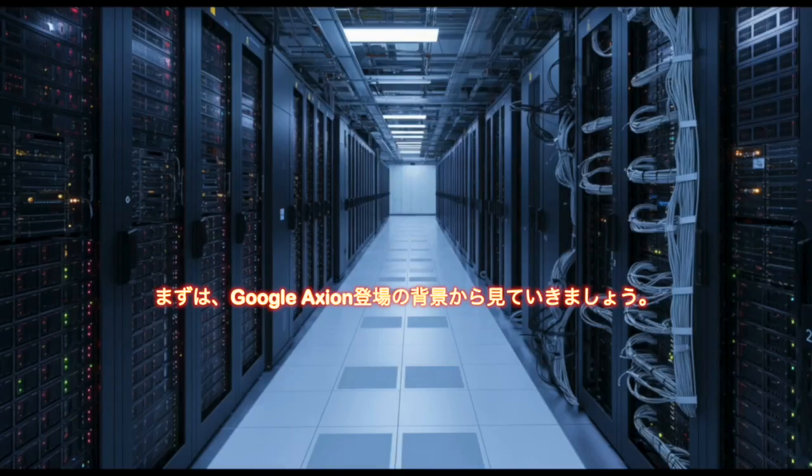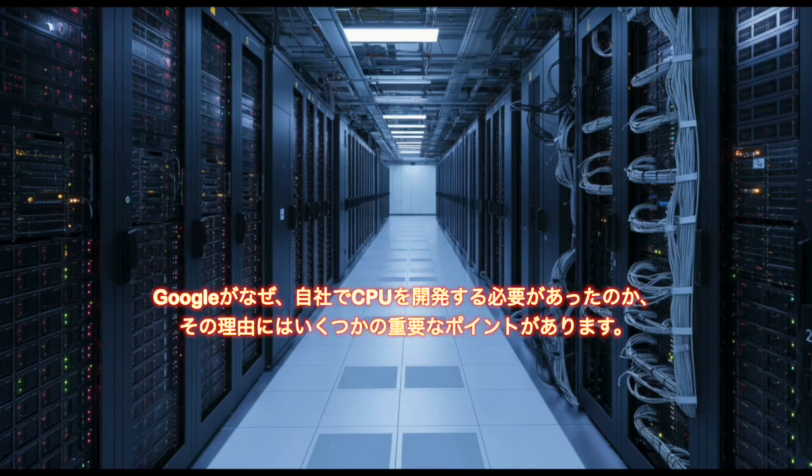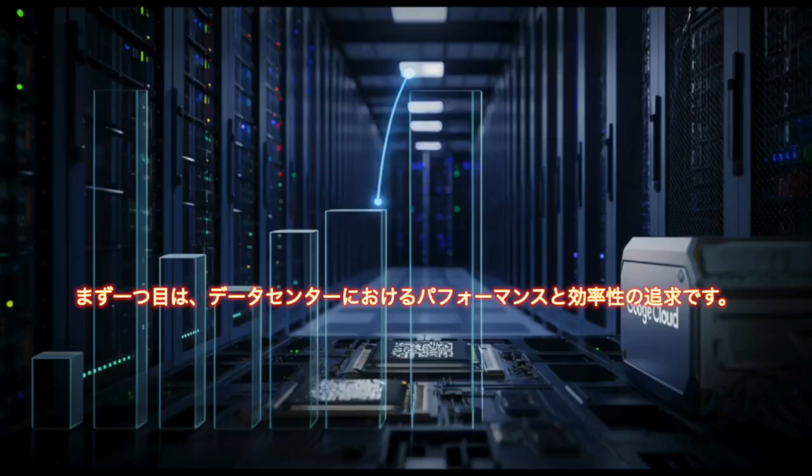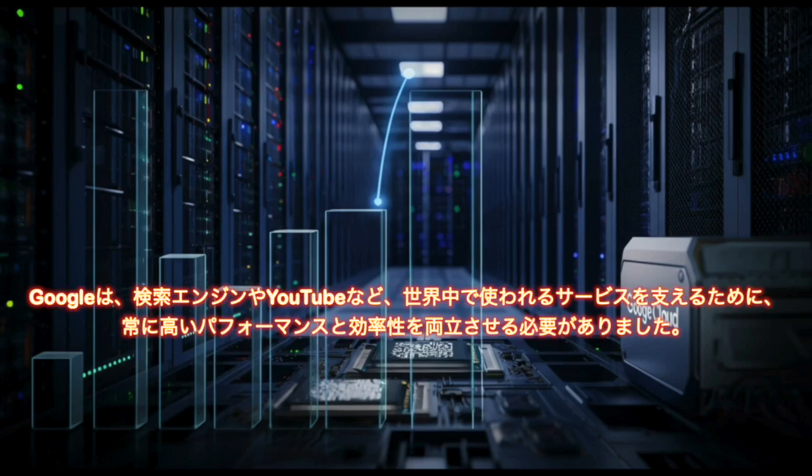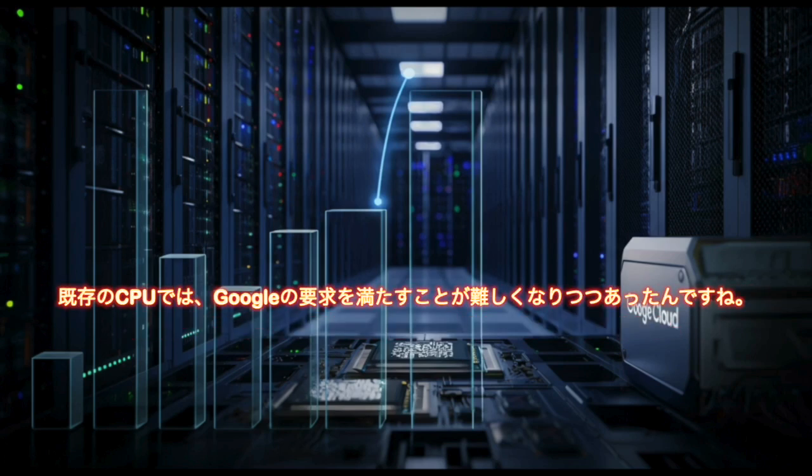First off, let's start by looking at the background behind the emergence of Google Axion. Well, there are a few key reasons why Google needed to develop its own CPU. First off, it's about pursuing performance and efficiency in their data centers. Google needed to constantly balance high performance and efficiency to support the massive services they offer globally, like their search engine and YouTube. And, you see, existing CPUs were starting to have a hard time meeting Google's demands.